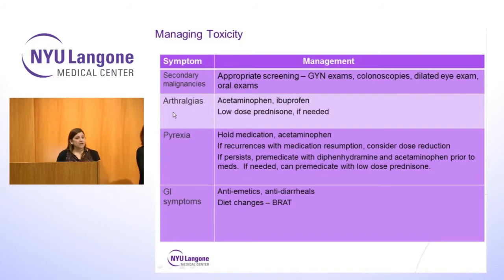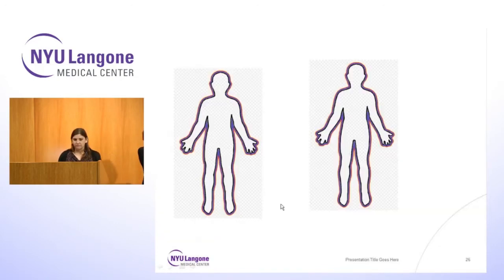We can see, like we said, joint aches, so acetaminophen, ibuprofen, and if needed, low-dose prednisone. For the fevers, they usually resolve. We hold the medication, give acetaminophen, take a break, restart the medication. If it occurs, you can consider dose reduction of the targets. And if it persists, we generally can pre-medicate with either Benadryl or Tylenol prior to taking the targeted therapies, and that usually seems to work. And if needed, we can also pre-medicate with low-dose prednisone, and patients can tend to stay on these therapies. And you can certainly have some GI symptoms, so antiemetics or antidiarrheals as needed, as well as diet changes, the BRAT diet.